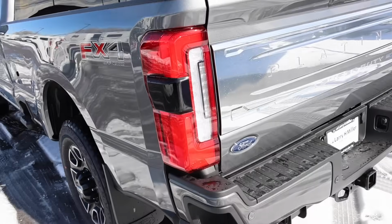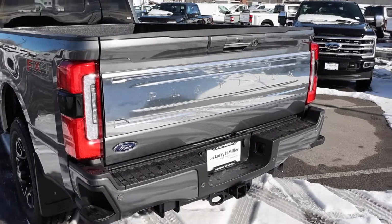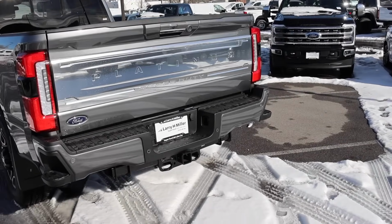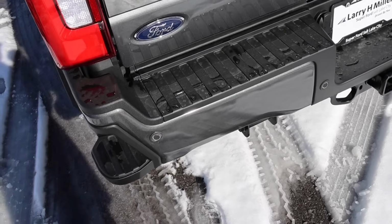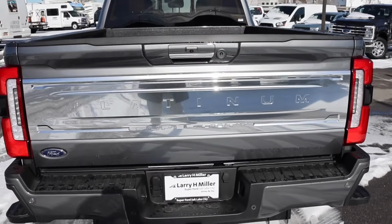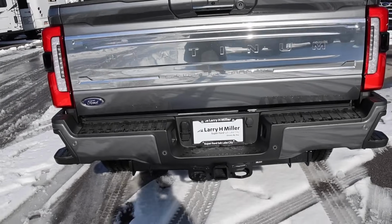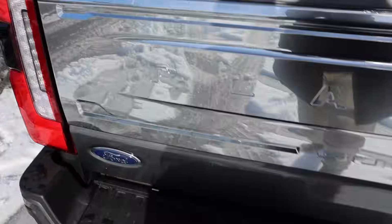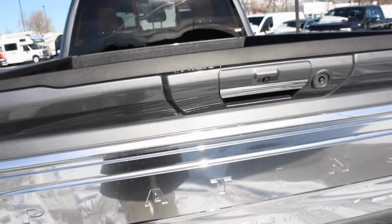FX4 package badge, full LED tail lights, and here's that rear. Class 5 receiving hitch. And let's go ahead and jump back inside. I want to show you guys something really quickly. Here's that badge that says Platinum and Super Duty on the rear. So you have a camera right here. Hopefully you see that. And you have sonar. Let's go ahead and jump back inside the truck. I want to show that to you really quickly.